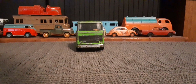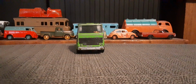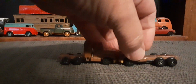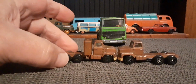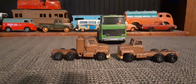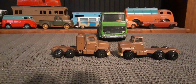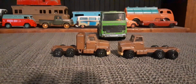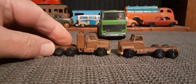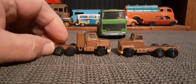So, like I said, the Playarts can come in some different sizes, and they have some different wheel variations. I want to show these two little smaller scale Ford cabs. I don't have any trailers for these either, but obviously a huge difference in scale from the bigger Scania truck in the background. I still like these quite a bit. And these actually have two different style wheels on there.